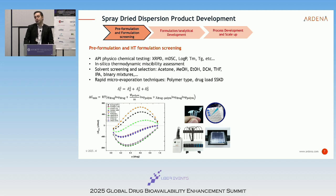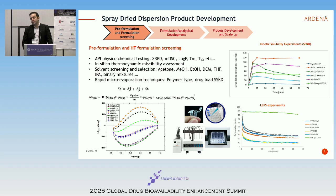For example, for spray drying, one of the most critical aspects is the solubility of drug substances in organic solvents. Typical solvents used in spray drying are low boiling point solvents or mixtures of solvents. And then smaller scale screening experiments, for example, microtubes, microevaporation techniques, utilizing less than 50 milligrams of API, and then get a quick reading with tools such as micro plate readers or basically fiber optic.